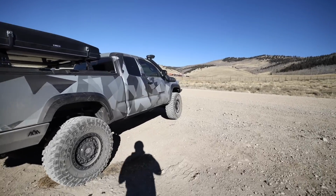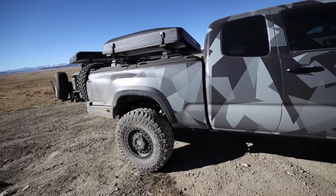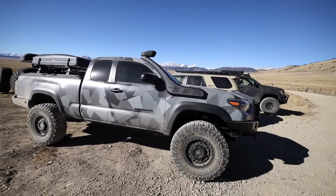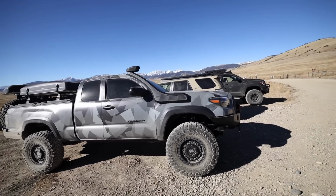Now later this week I'm going to be doing some final touch mods to the truck. I'm super happy with the way that it sits now, but there are a few more things that you guys will see in a future video, and that will probably be coming out later this week or next. So I think that's going to be all for today.